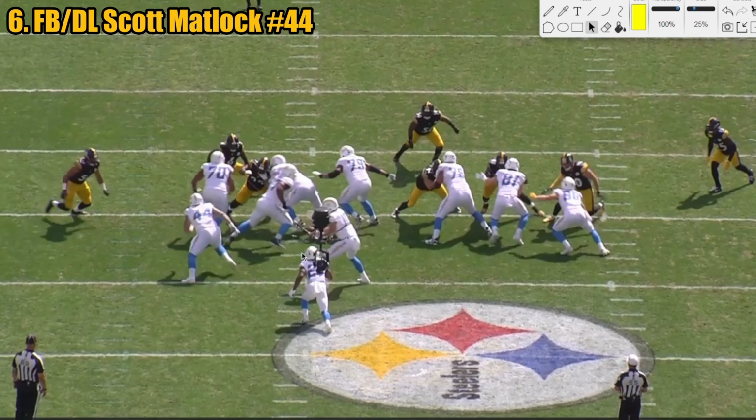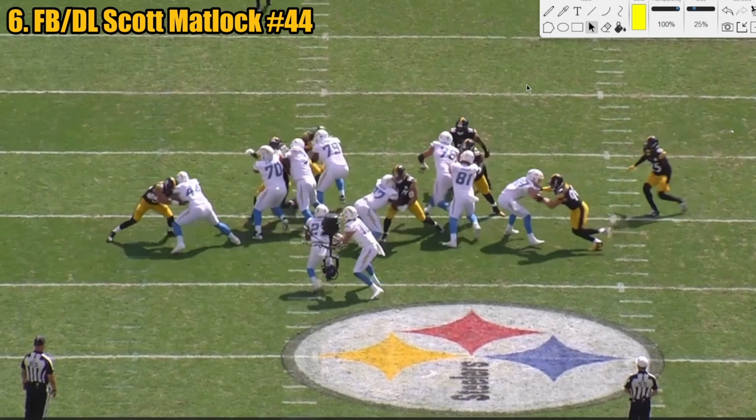That is exactly what's going to happen. Matlock knows he's got to get low. He is a lot bigger than Alex Highsmith, if that's not apparent. So he's got to get low. Doesn't get lower than Highsmith, but does a good job of getting as low as he can.